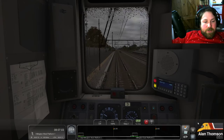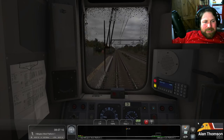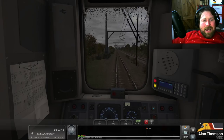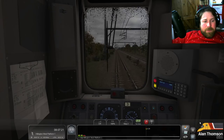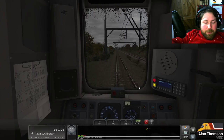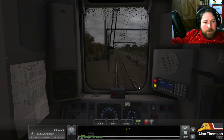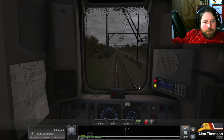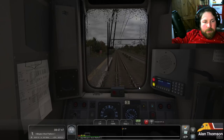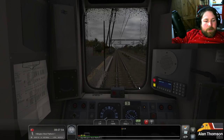I think we'll just ignore stop car markers for today because I should have braked earlier considering I was braking earlier on. Lack of concentration. That's going to make me reverse. This is super naughty, by the way. Super duper naughty.